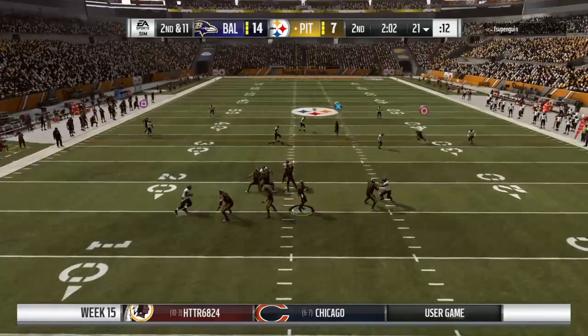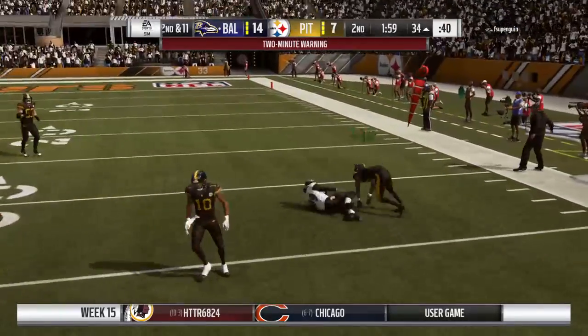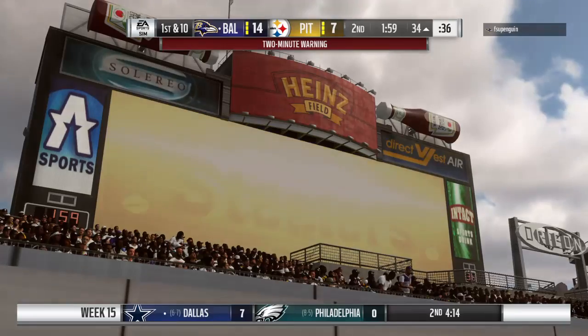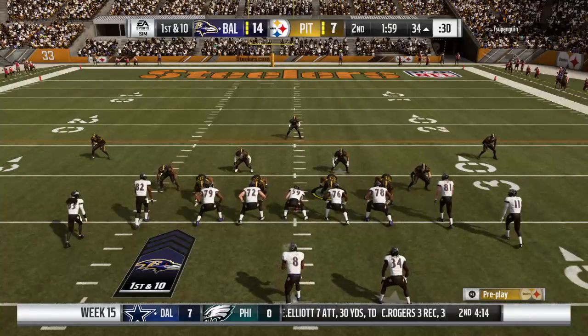Here's Rudolph now on 2nd down. And he fires one that's intercepted. Picked off at the 38. And his guys are going to take over at the 34-yard line. 1:59 to go in the first half. Back to Heinz Field after this.